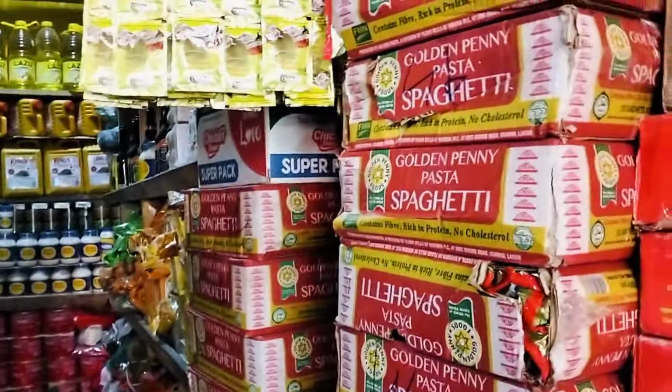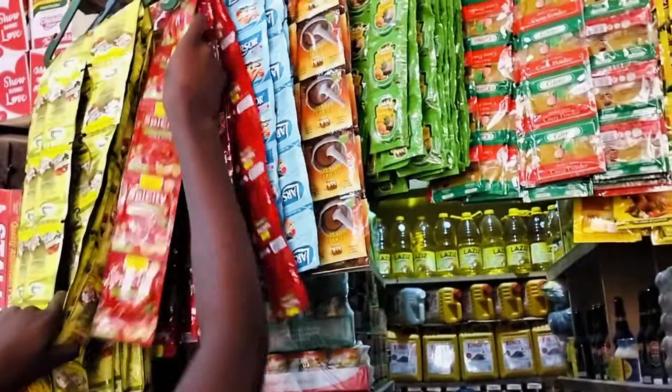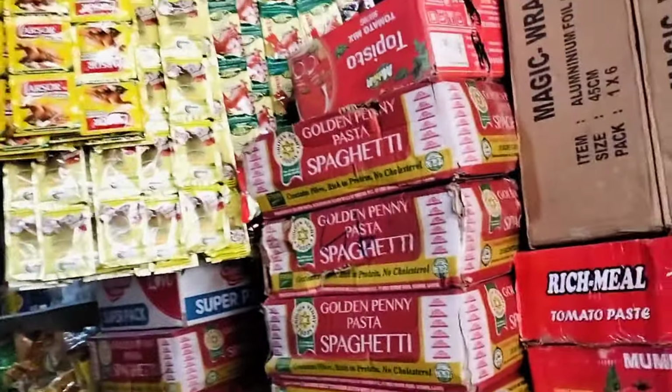What else did I buy in this shop? I bought spices here. I bought groundnut oil. We bought 5 liters of groundnut oil, which was 10,000 naira. I bought coconut milk here, and so on.